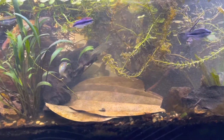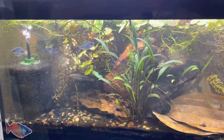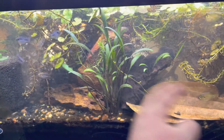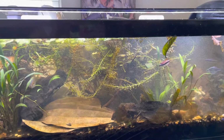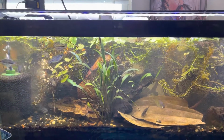Trying to see if there's anything else interesting in there. So right now it doesn't have a power head. I'll have to order another one from Cory, but I kind of like to have it because it puts the airflow around to the other end of the tank. I may have to just move that sponge filter because it was kind of in the middle, and then I realized there's not enough filtration for all these guys, so I added the other one on the end. So we might have to have another one.